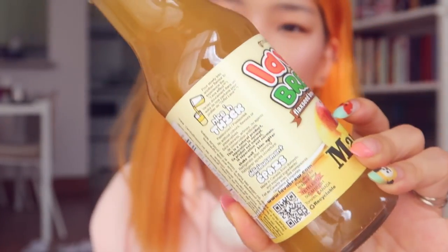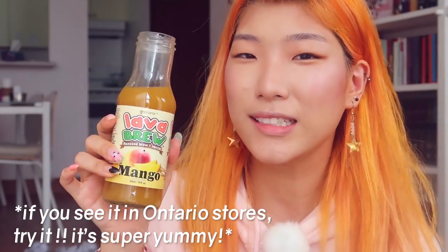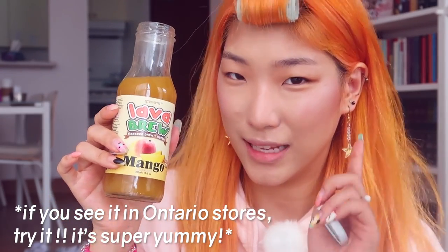Hold on, I'm kind of thirsty. Gotta get my Lava Brew. It's like a flaxseed drink. It looks like a lava lamp. It's really pretty. I don't know if you can see. Can you see the lava? The founder of this drink is actually an acquaintance of ours, so it'd be great if our Ontarians could support this really yummy flaxseed brew plus nectar.